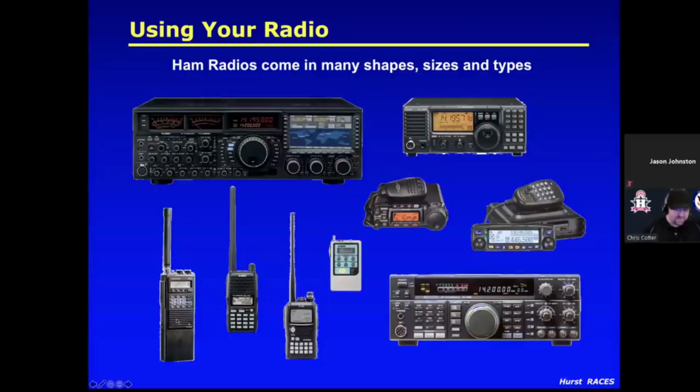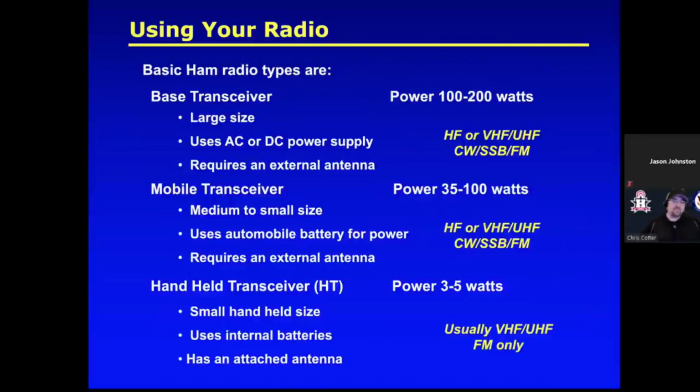And then these are just some smaller, older handy talkies, HTs as we call them. So they all have their purpose. And the way you can differentiate those is generally a base transceiver has the capability of transmitting 1 to 200 watts. That's not uncommon. They're usually large, and because they're large, they will sometimes use AC power. A lot of radios are going away from AC power and using DC power now. So you have to have some sort of an external power supply or battery to run them.